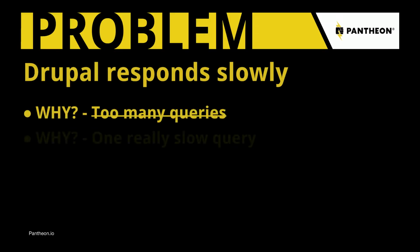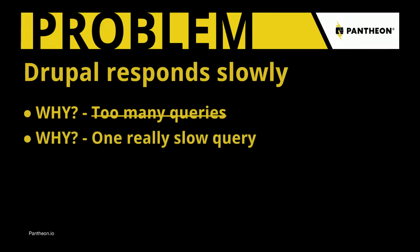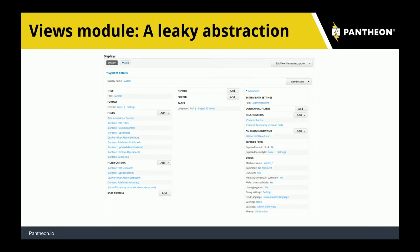Maybe it's not that there are too many queries, but maybe there's just one really, really slow query. And views module is often the culprit here. And that's not views module's fault, in my opinion. It's just, as Drupal developers, most of our complex or our most important queries get run through views. And views is a leaky abstraction.